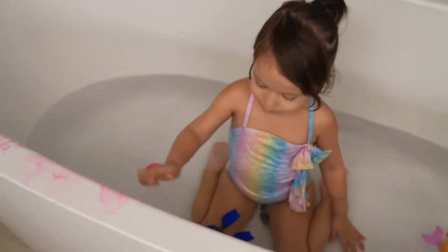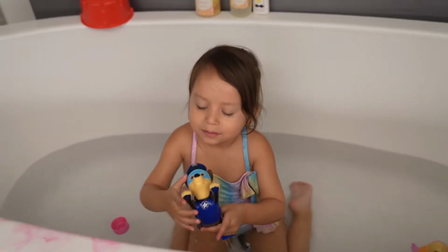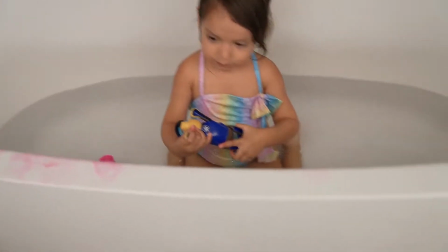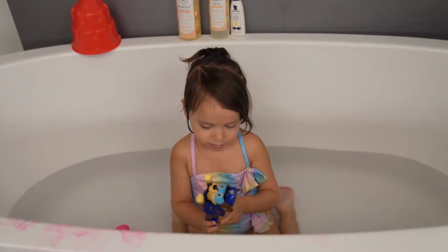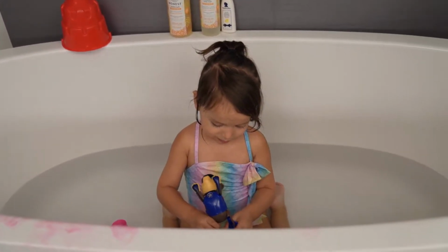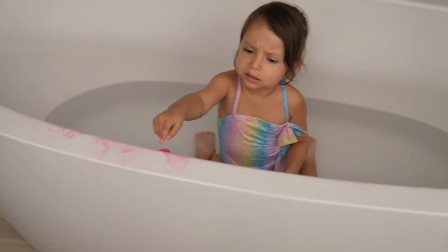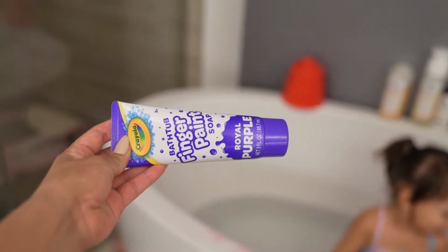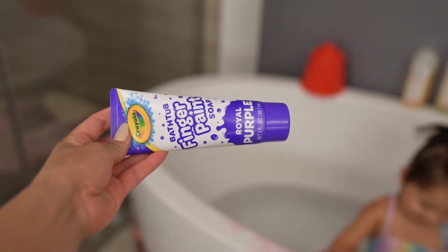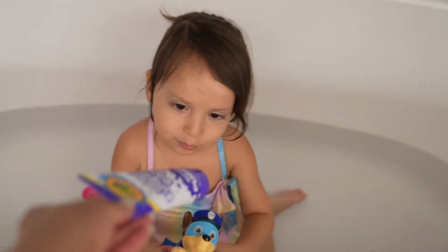Alright, get this. Okay. Now we're gonna get that color and put it on Jason's head. What color? I don't know what color that is. This one? Or this one? What color is it though, so I can take it to you? Say green. Green. I want the other one. So what color is this? Friends, do you guys know what color this is? Purple. I want purple on Jason's head. Okay, here you go.